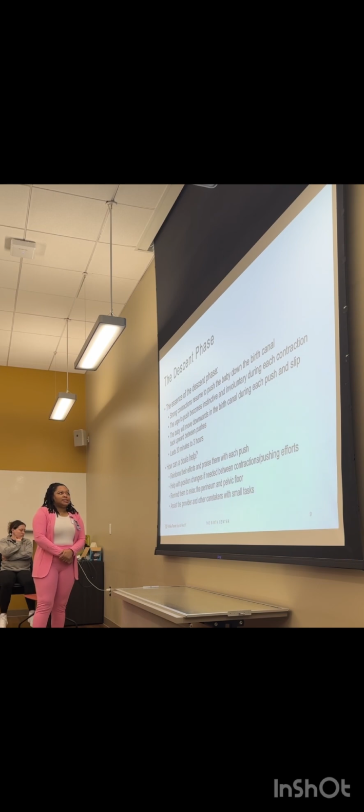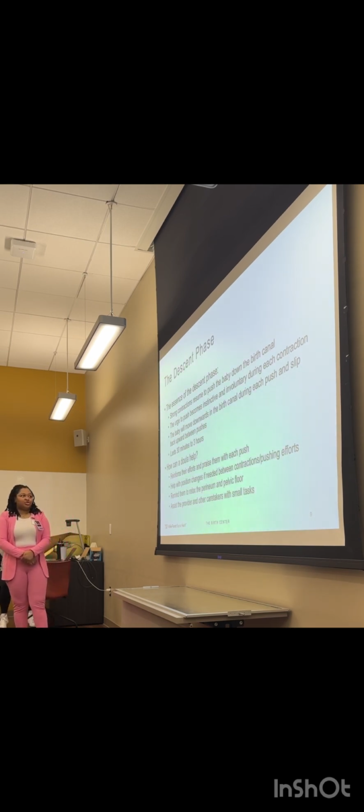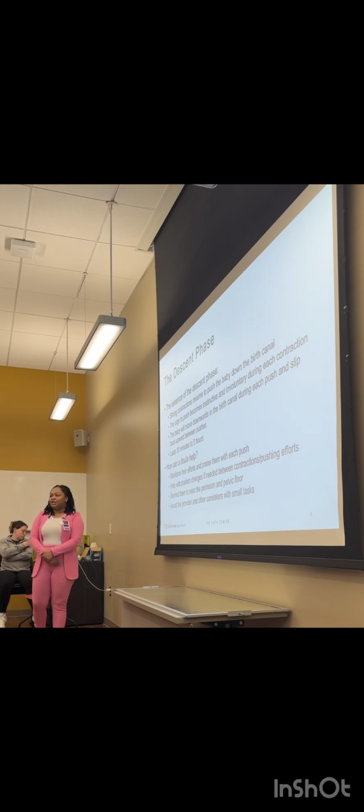The descent phase. So strong contractions resume to push the baby down the birth canal. The urge to push becomes instinctive and involuntary during each contraction. So contractions do show up on the monitor, but mom knows her body better than the monitor does. You may physically see a contraction on the monitor, but mom knows when it's time to push and when it is not.